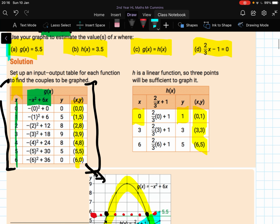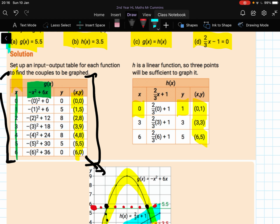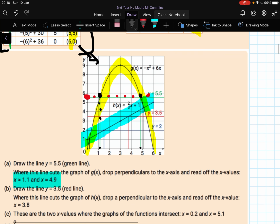If they want you to work out, so g of x is equal to 5.5, your answer is going to be you go across from y, where it touches the curve, and go down. Whereas h of x equal to 3.5, so part B, and we go down and look, and where is h of x equal to 3.5? So we go to where y is 3.5, which is somewhere here, and we go across to the line. So where does it touch the straight line that we've drawn? When we draw our line across, it touches it just there. And again, we go down, and it's somewhere here, like 3.8, something like that. Yeah, so it is in the answer there. You can see x is 3.8.